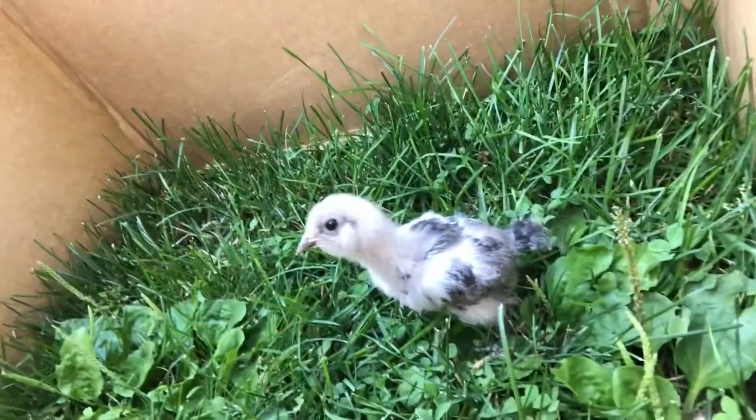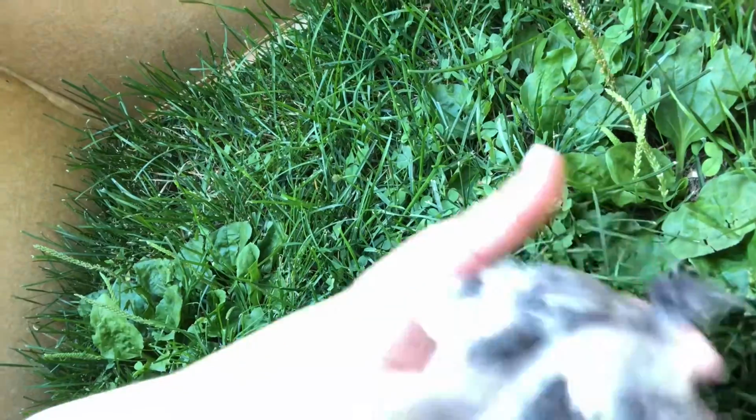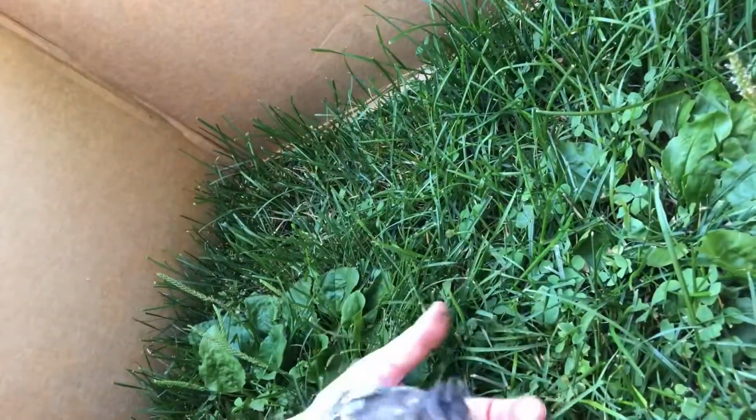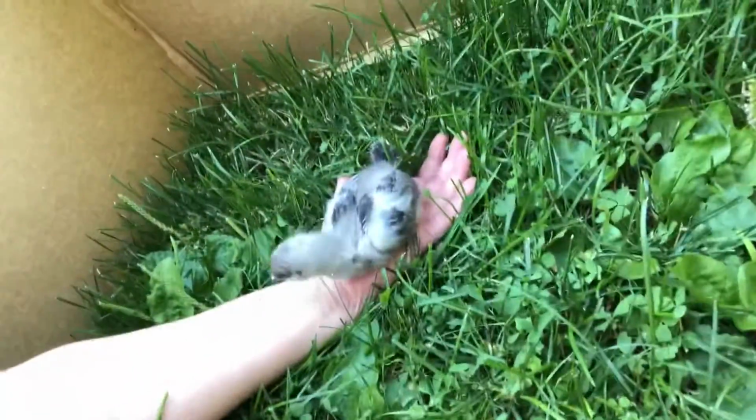So guys, I don't know if you can see, all her feathers are starting to come in. She is looking great. As you all know, this is our little chick that was orphaned. I'm actually not gonna call her Ophelia anymore because she is getting rehomed, and I figured her little new owners would want to give her a name. She is so sweet.